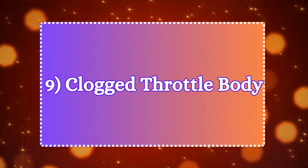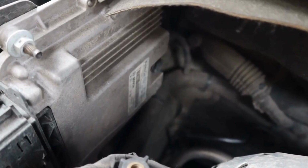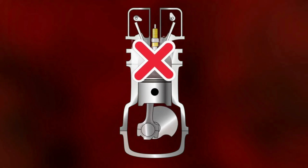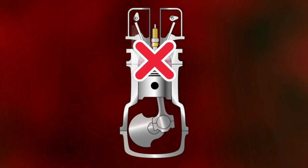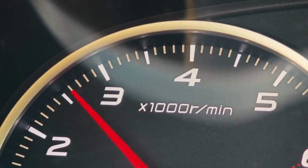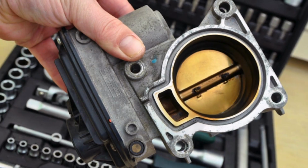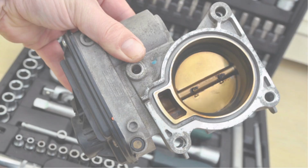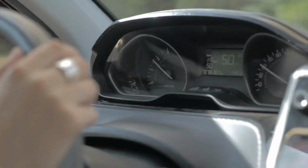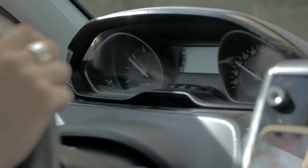9. Clogged throttle body. A dirty or clogged throttle body reduces the amount of air entering the engine, leading to an imbalance in the air-fuel mixture. This can cause the engine to rev up and down as it compensates for the restricted airflow. Throttle body cleaning is super easy. Just spray some throttle body cleaner and wipe off the carbon deposits. This improves airflow and can stabilize your RPMs.